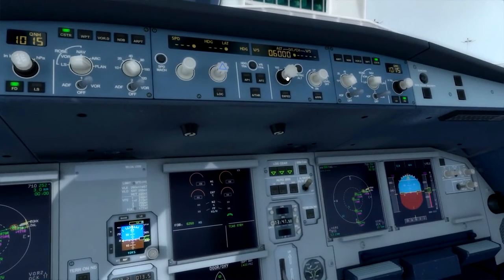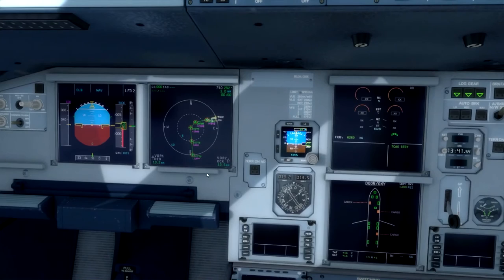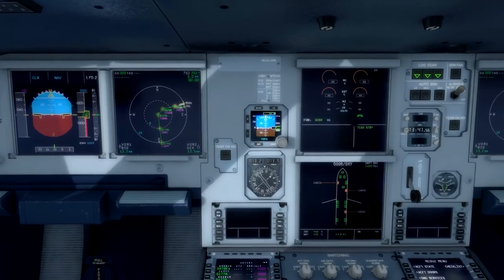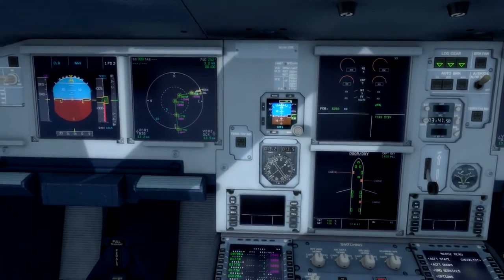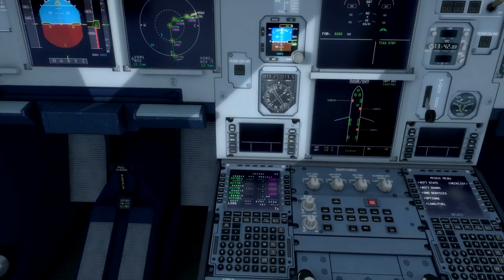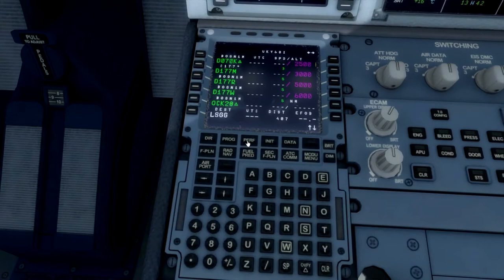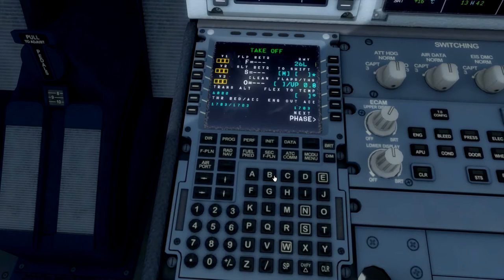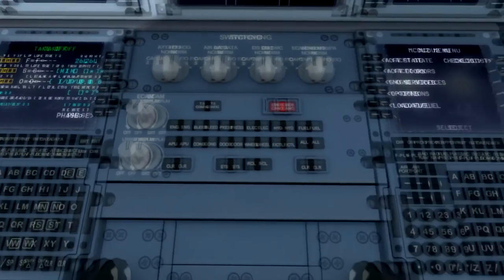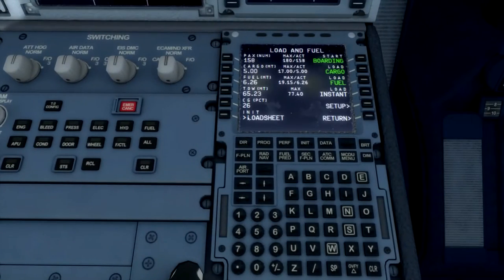Okay, so we're going to set 5000 in the MCP. Make sure that's managed. We don't want to bust that here. And then ultimately 6000 for the final altitude, unless otherwise directed. We can go to the perf page. Down here. Perf. We want perf. Let's see what our CG is. Over here, load. So our CG is 26.